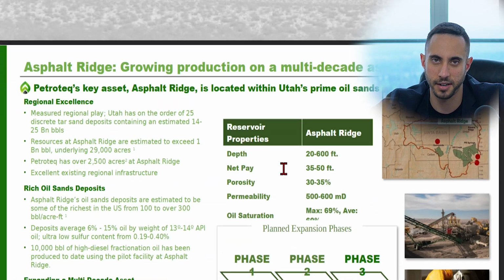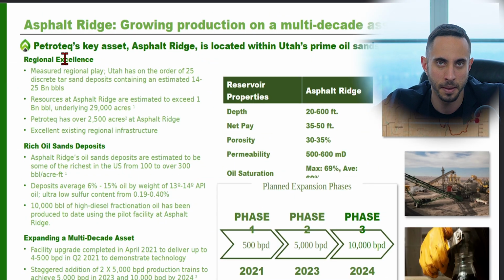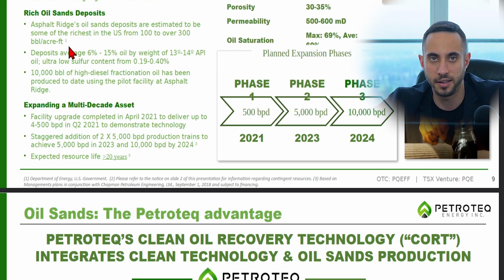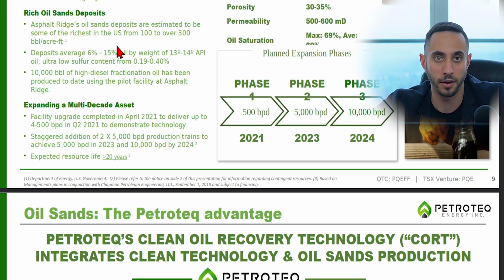So operations and technology. Asphalt Ridge, growing production on a multi-decade asset. Petroteq's key asset, Asphalt Ridge, is located within Utah's prime oil sands. So Utah has an estimated 14 to 25 billion barrels. So rich oil sands deposits. So Asphalt Ridge's oil sands deposits are estimated to be some of the richest in the US, from 100 to over 300 barrels per acre.